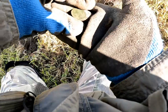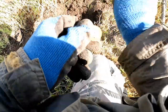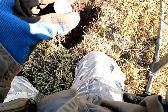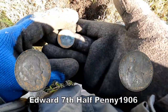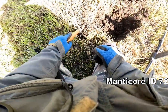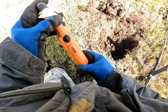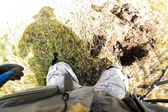And who's this then? It's another Edward. Edward halfpenny. Can we get the date? That's what I say. And this is 1906, I think. Halfpenny, 1906. And there's another coin here somewhere, down there somewhere. So, three coins so far, we're doing well. Put this with the silver. Great.